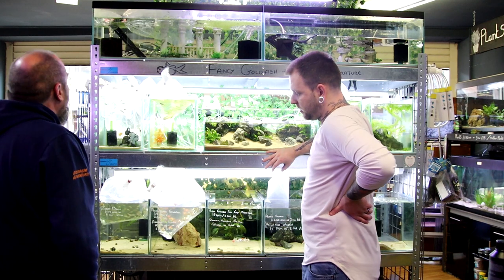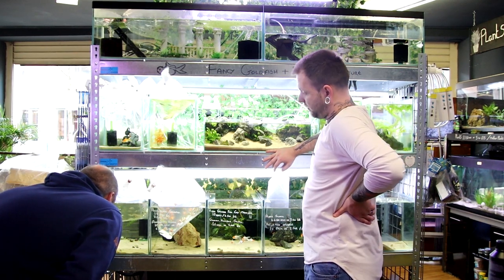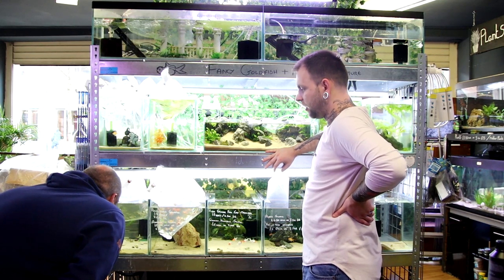That's some lovely Buenos Aires tetras at the bottom. They are nice of them as well, yes. The most horrible tetra I've ever dealt with in my life. These ones? Yep, so everyone can come by them. They're just unnecessarily aggressive.